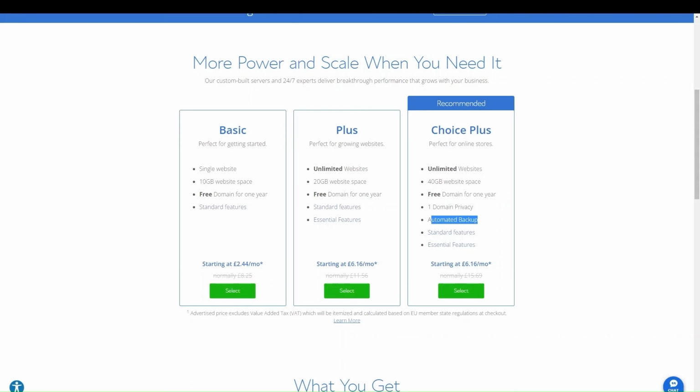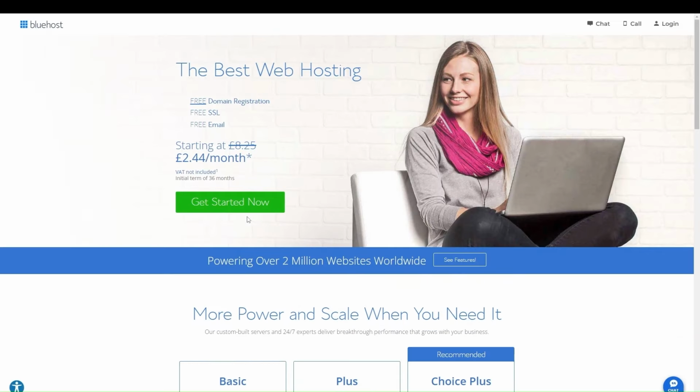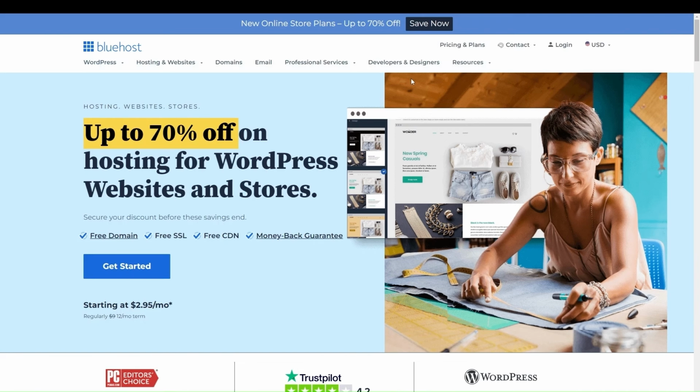So if you're just starting your website, then you can select any one of these plans. You can easily upgrade your hosting plan as your website grows. And in terms of their customer service and support, not only does Bluehost have a range of articles and videos. So if you go onto their website, and if you go onto their resources, you can see they have a huge blog and a huge knowledge base filled with thousands of articles, step-by-step guides, and video tutorials as part of the knowledge base.